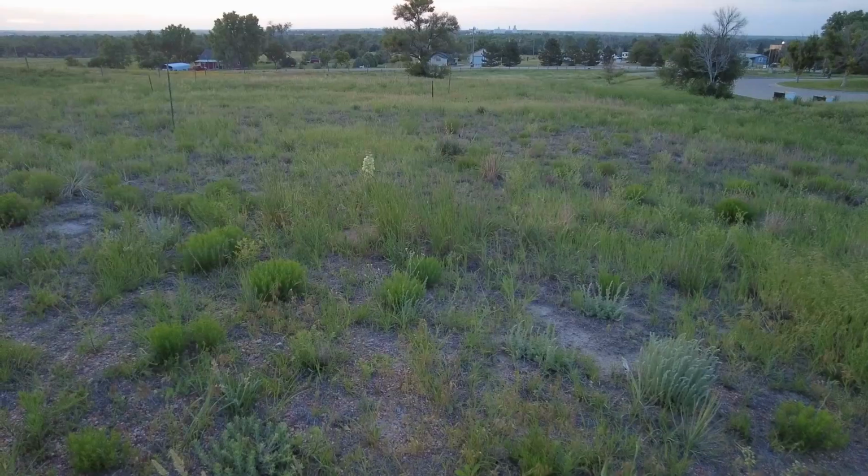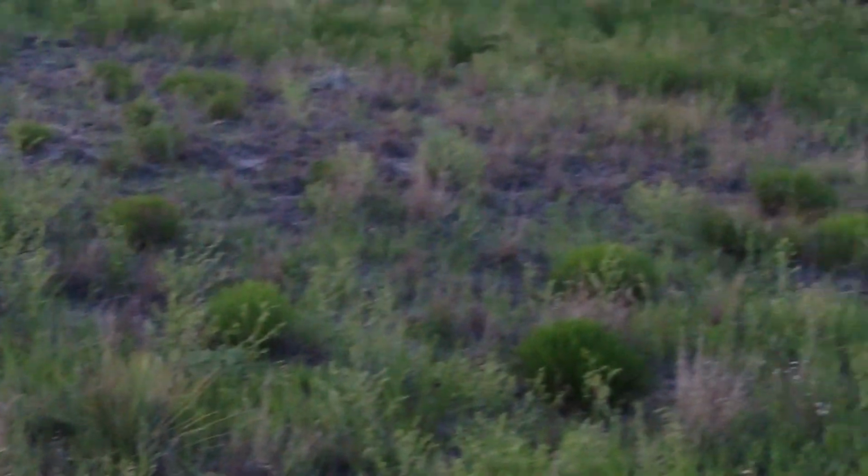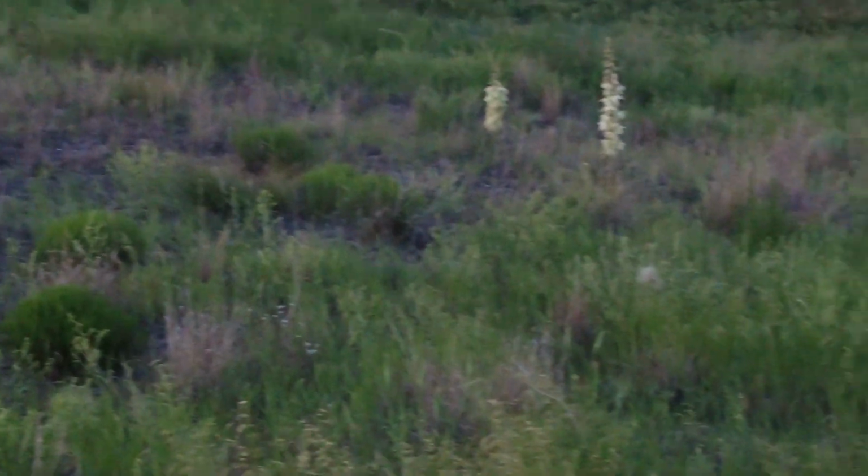I remember that great big Class A up there in Dundee, that thing was beautiful. You could stand 10 feet from the back of that RV and you could not hear that generator. Oh look, there's one of those. Here, I'll switch this over. You can see these pretty yucca plants. There's one. There's two more. There's more over there. They're really pretty. I posted a picture on Facebook.